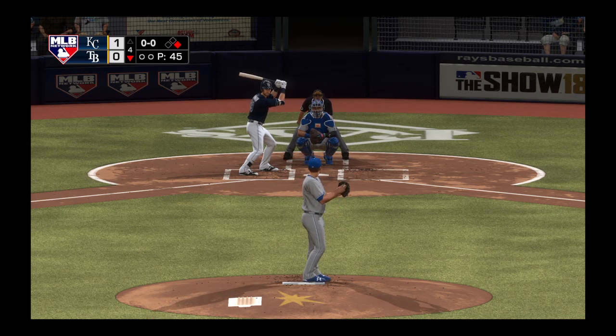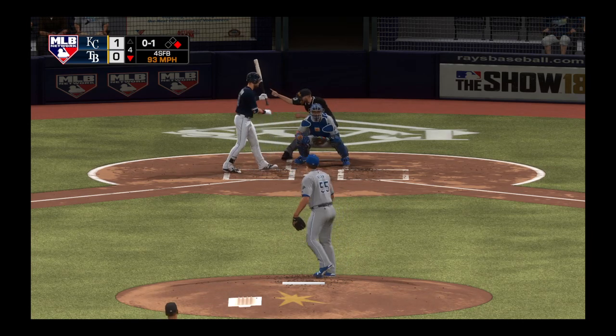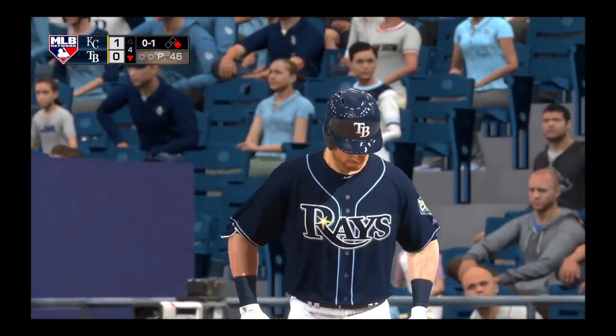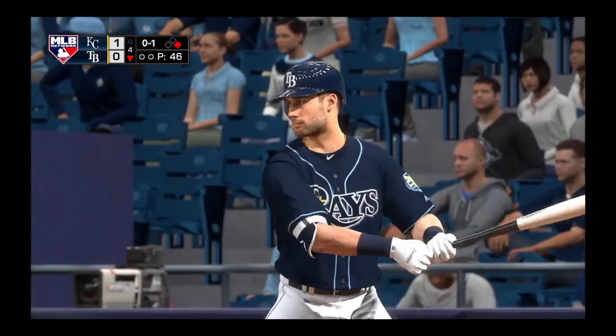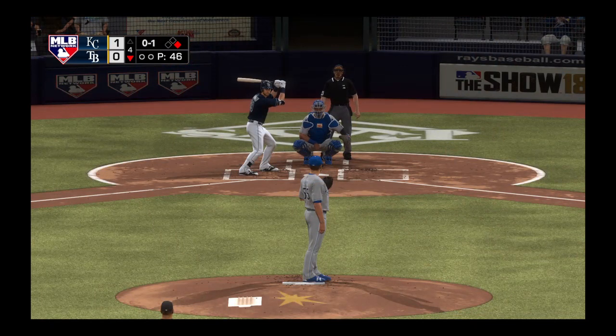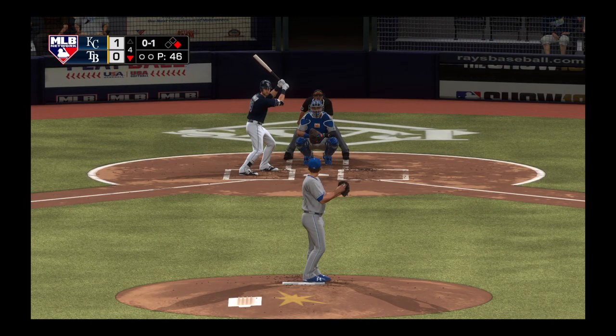So striding in, Kevin Kiermaier. 0-for-1 for him here in this one. Fastball in there for a called strike. These are the moments in the game that can sway it one way or another while you get a W or a loss right here. Leadoff man on, heart of the order coming up. Guy out on the mound has got his work cut out for him.